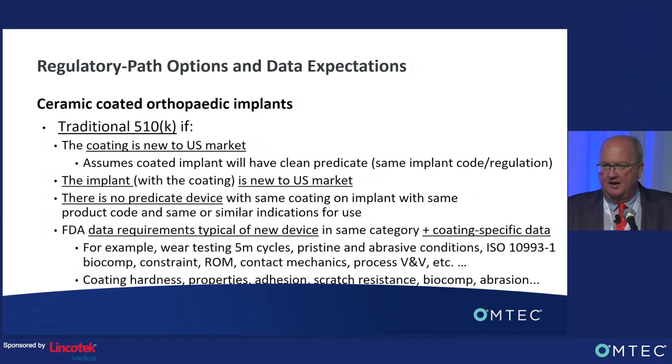As an orthopedic manufacturer, it's in your interest to find a coating manufacturer that has a master file and demonstrated proof that it works with the FDA through another 510(k) product. That's very important if you want to adopt a coating that's out on the market today, okay? Get one with a master file preferably, and absolutely if possible with a predicate device history. Next slide, please.